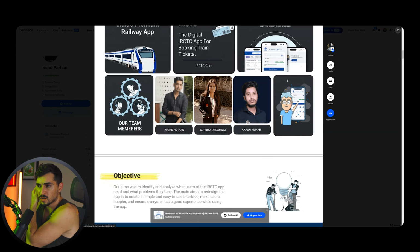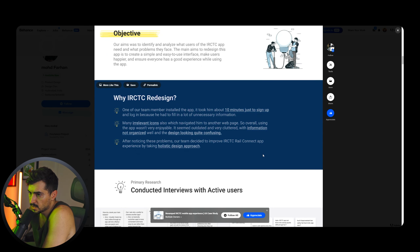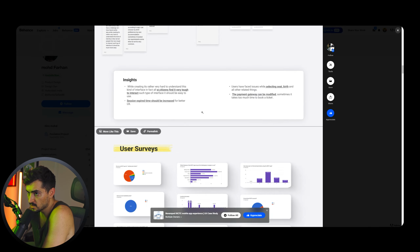You've got the background story. You've got a bento box here. It's a bit janky, so maybe align things and make it more clean, because it shows your design skills, your layout, and it should all be aligned really. Objective. Okay, there's problems signing up. So instead of saying why redesign, maybe just say the problems or UX issues or something.